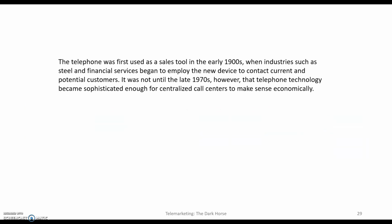Now this is the overview of the history of telemarketing that I found on the internet, and I'm just going to kind of read through this now. And then we're going to explore the four main kinds of telemarketing, outbound and inbound, B2B and B2C for each. So as you can see here, even in the early 1900s with rotary phones in B2B, some of these big industries where deals were worth a lot of money used telephones to develop new business and to work on customer relations.